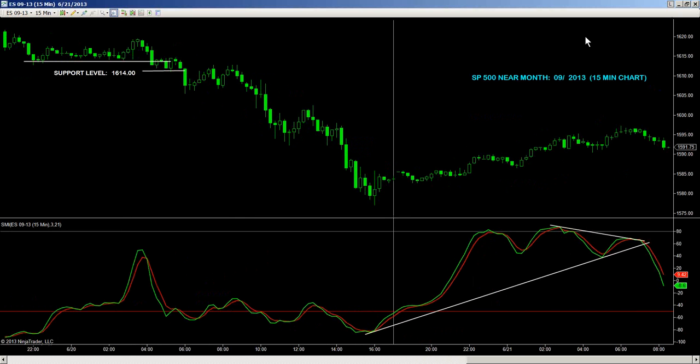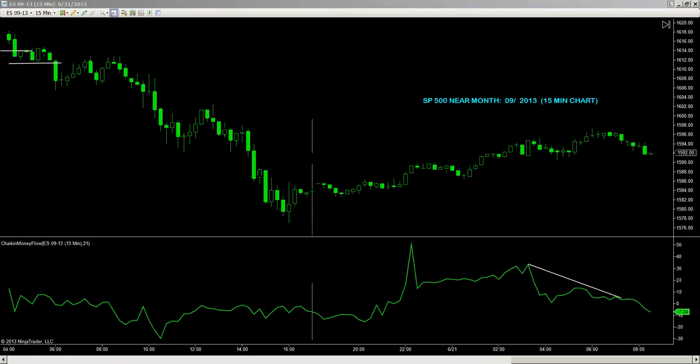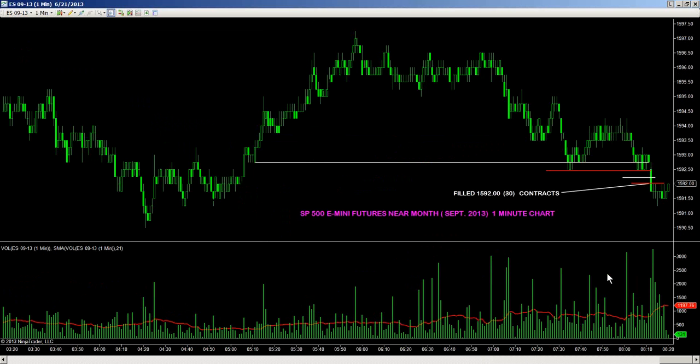Trading real time, mark to the market, 1591.75 is the price, in a 15-minute chart. S&P 500 E-mini futures, strong market sell-off yesterday into the close. Overnight session gaps up, trades up slowly here. Multiple indicators firing in multiple time frames, looking for the smart money to come in. That smart money showed up at this point right here for a sell, and another confirmation here after the level was crossed.